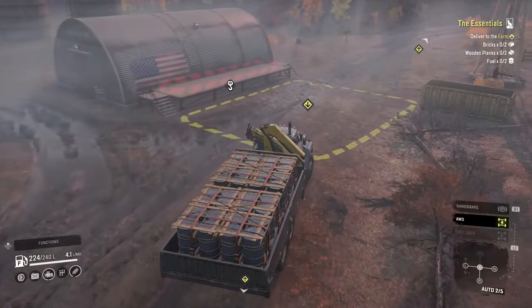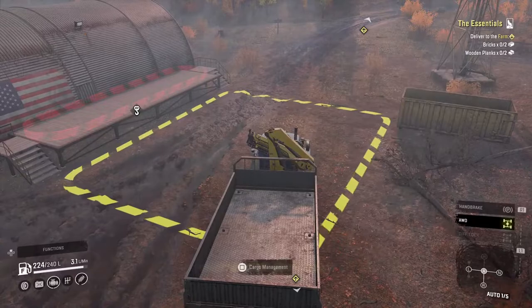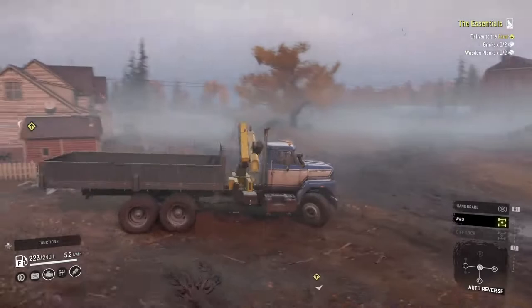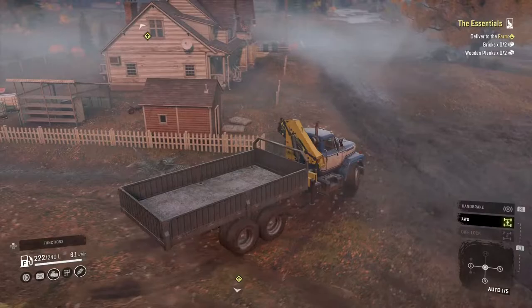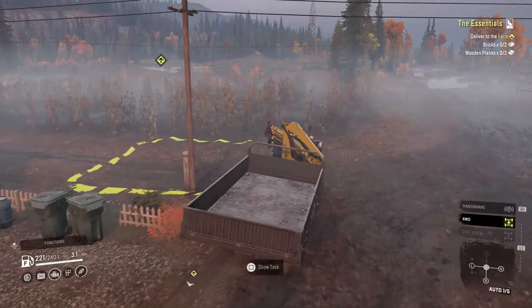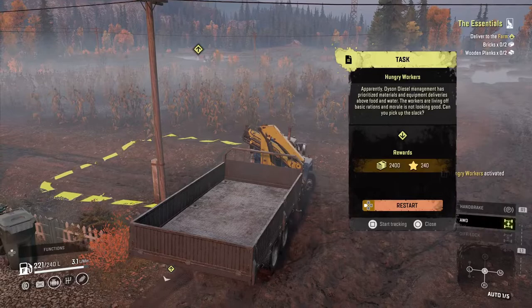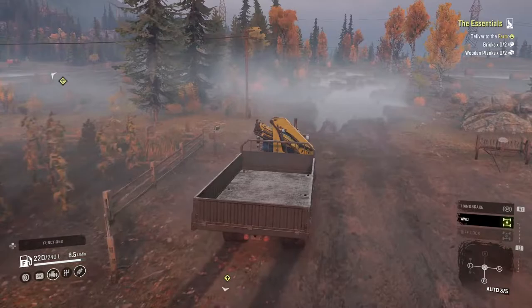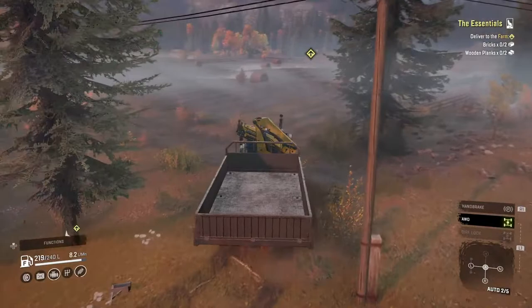We can drop off the first cargo of the essentials. Come back out. Worker's task. And then head back to pick up our wooden planks that we left back here at the intersection.